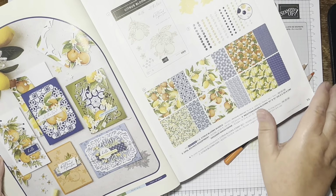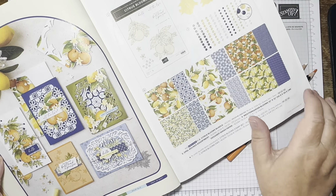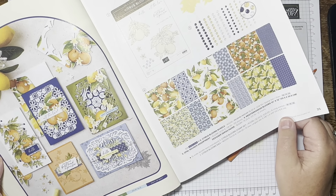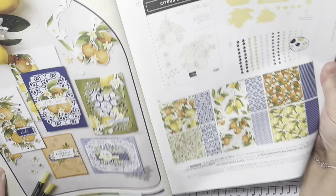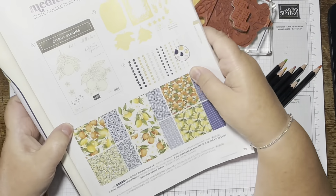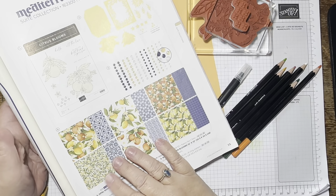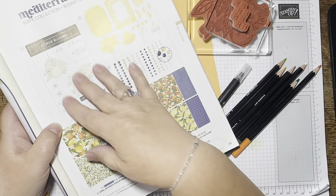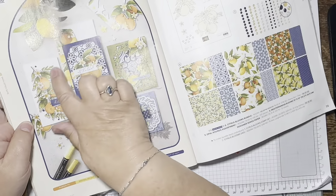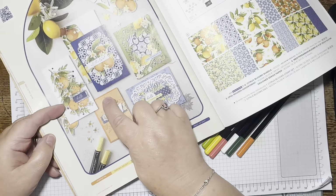But today I am looking at the Citrus Blooms bundle, and the die bundles are all 10% off. Gosh, it took me ages to get there, but anyway, today I'm looking at this bundle. I'm doing something different to what I've seen so far, something I'll enjoy doing, but something that will draw your attention to this sweet. And there's the samples in the catalogue.